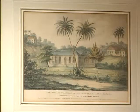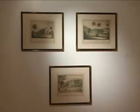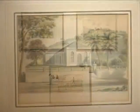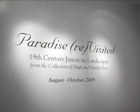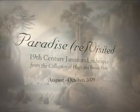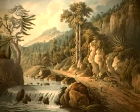Paradise Revisited is obviously a play on the book title, but the idea is that these artists, mainly French and British, actually travelled to Jamaica in the early 1800s and captured what they considered to be a view of paradise. So our play on the term was Paradise Revisited, because by looking at the images now, almost 200 years later, we're revisiting that paradise that they captured.